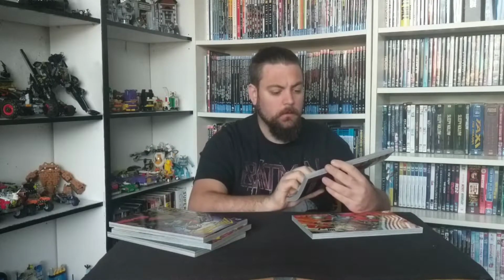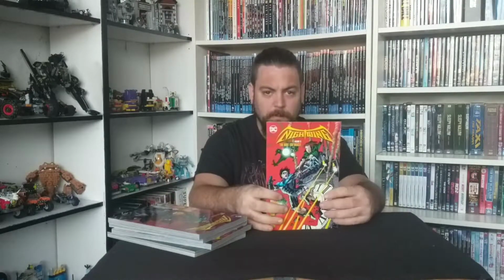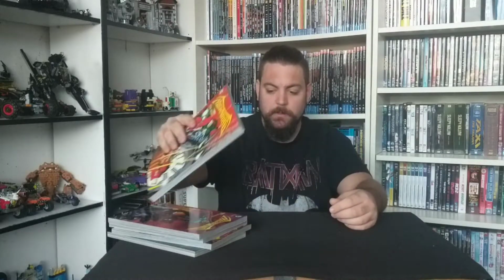Nightwing Hunters 1 through 4. This is Hunters, so that's a strange cover to put on this one. 26 to 34, 1 million, and Secret Files and Origins number 1. And number 5, and then we'll end in 2000. It's Nightwing 35 to 46 and Birds of Prey 20 21, so that's a crossover.